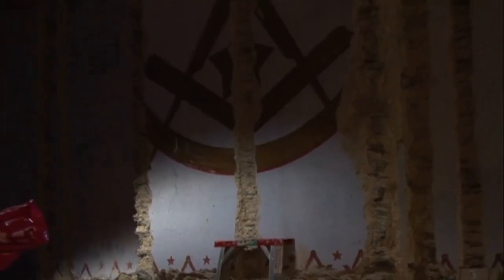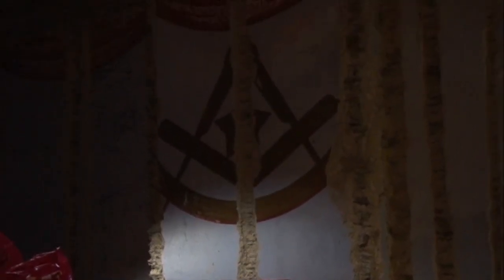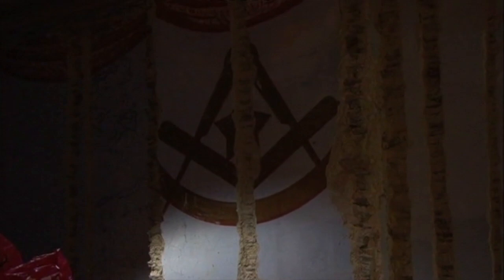When we took the Pinex off, we discovered these absolutely amazing wall paintings beneath the Pinex, which put it in a probably unique category in New Zealand. Otherwise it would have just been an absolutely amazing interior of a Masonic lodge, but now it's truly extraordinary.